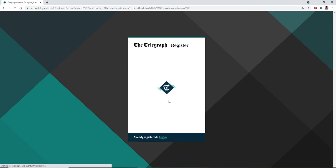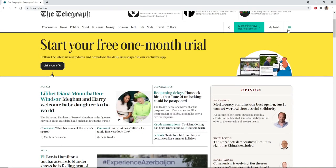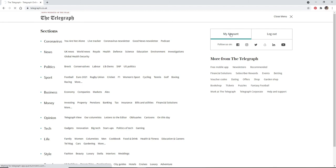Once you click register, on the next page, you'll need to now register your name. Type in your first name in the first text field and then your last name on the next. Choose the topics from the boxes that you'd like and click on complete. And with this, you have successfully signed up for Telegraph dating.